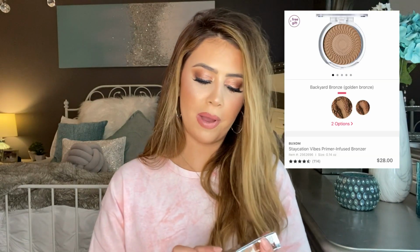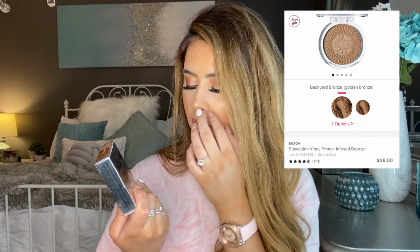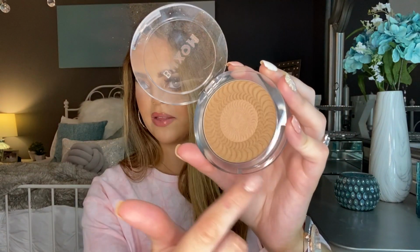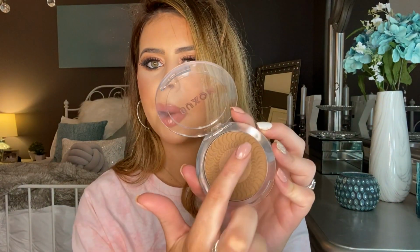The next thing I got from Ulta is this Buxom Staycation Vibes Primer Infused Bronzer. I have been loving Buxom lately. I have been loving trying some of their new products, and this bronzer really intrigued me. I think there are two different colors they made these primer infused bronzers in, but as you can see, it has a ring that's darker and then a center pop color. You can swirl your brush in all of it and just put it on the skin. That's what I do. I don't try to focus my brush in one of the colors.